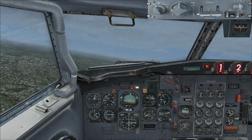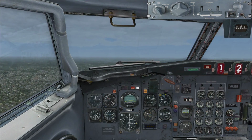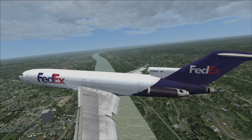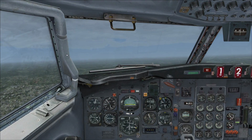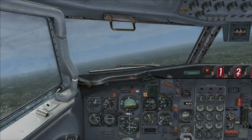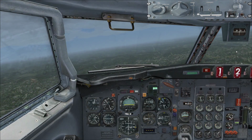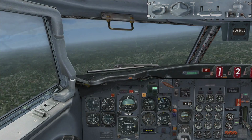We've gotten too low. But from our heading, it says it's directly to the right. Oh my god. Right there. Coming up on the glide slope. Gears down. We are too high.